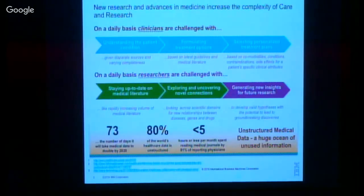Secondly is then formulating treatment options. So for this particular patient and all their characteristics, what would the guidelines say? What is the standard of care for this patient? And this comes from different guidelines and gets them down to a list of things that are possible for this particular patient. And then third is selecting personalized treatment plans for this particular patient.